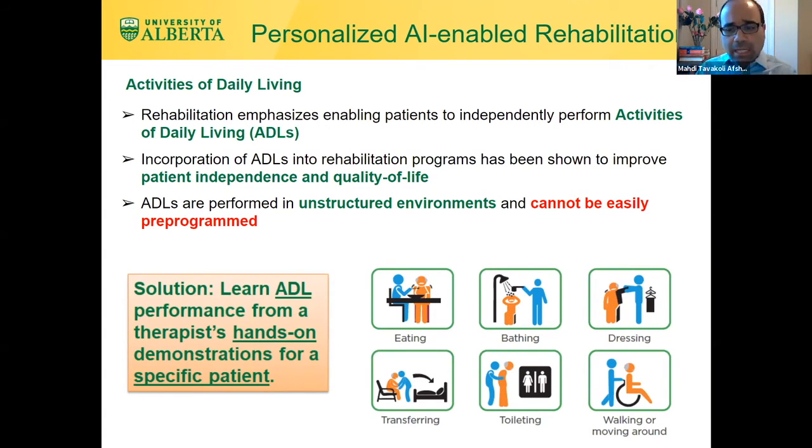The issue is activities of daily living are performed in highly unstructured environments. For instance, if you want to teach a robot to help a patient perform a door opening task, the immediate question is, what kind of door is it? What kind of knob does the door have? What is the range of motion? Is it a sliding motion, or is it a hinged rotary motion? And all sorts of those questions. So there are no two doors that are similar to each other. And therefore, it's very difficult for a robotic system to learn how to deal with all doors in the world.